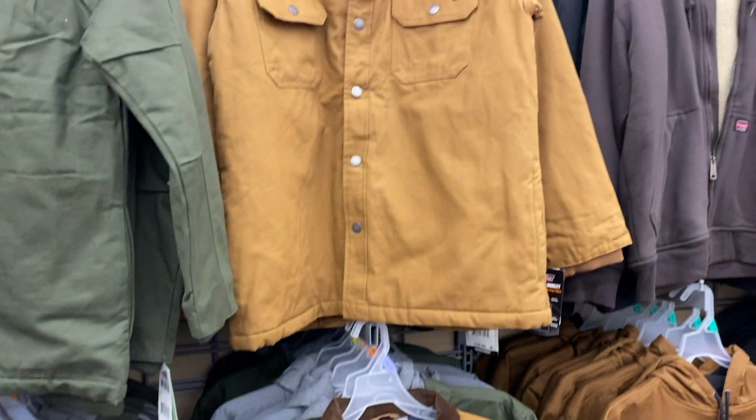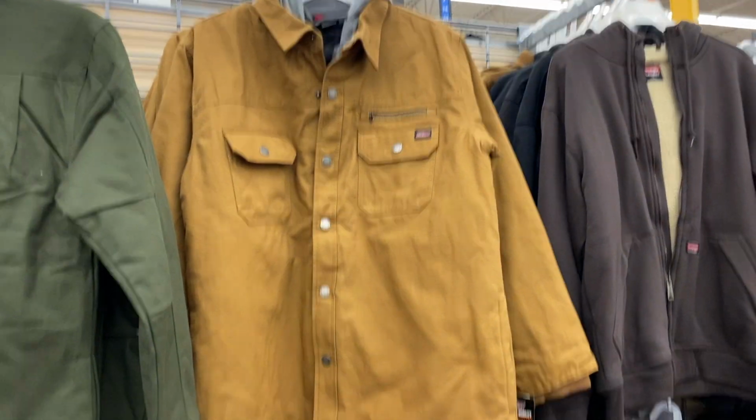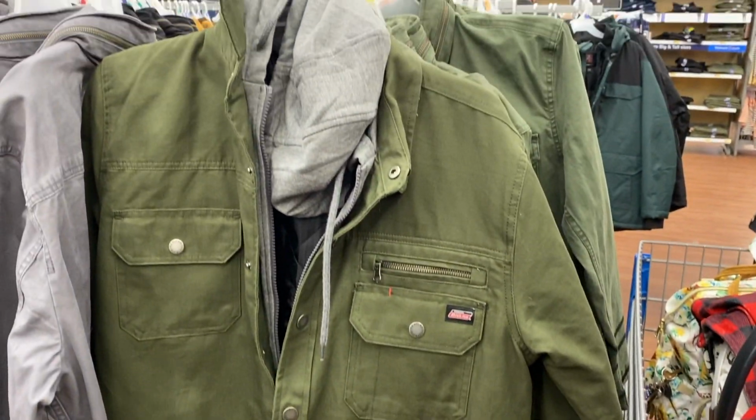Next thing is I found these Dickie Jackets. You know, you can go name brand with Carhartt, but if there's somebody who is always in the shop working, or again working outside, or even a hunter, they're gonna want a nice warm jacket. And I feel like this is the time of season to get that nice warm stuff, because they're not gonna go out and they're not gonna buy that stuff for themselves.